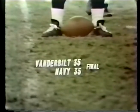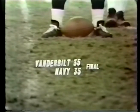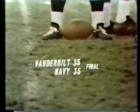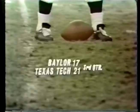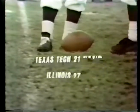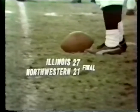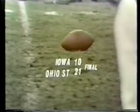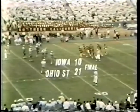Vanderbilt 35, Navy 35, a final score. Here at the Memorial Coliseum in Los Angeles, on a perfect day for just about anything, we have a tie game. UCLA 14, USC 14. UCLA tying it up after 2 minutes and 10 seconds of the third quarter on a 53-yard play, Beeman to Farmer. Right now we have a quarterback change for the Southern California Trojans.